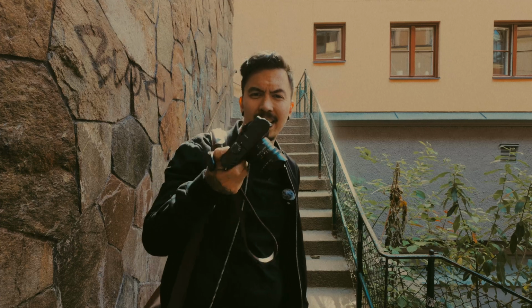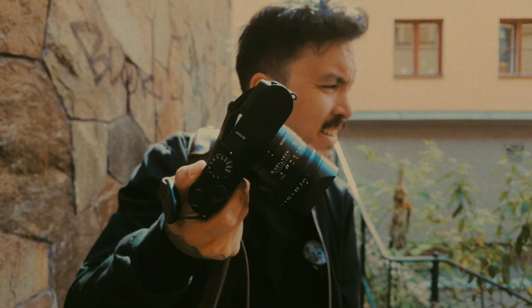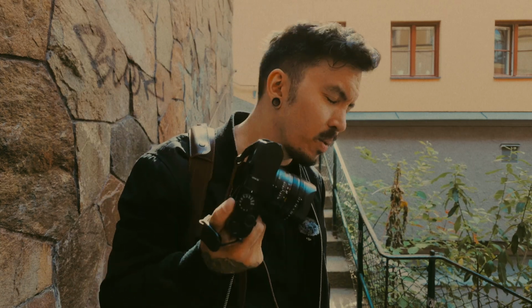So why did I decide to buy this camera again? Why did I buy two Leica Qs? It's really weird, but the thing is, you can't beat the quality. That's number one. Number two is the ease of use.